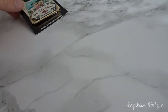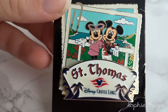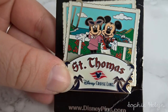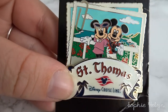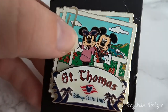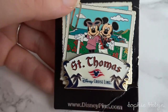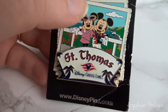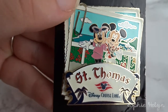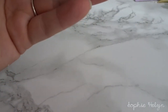Next pin is one that I was really pleased to find. This is a St. Thomas Disney Cruise Line pin. So obviously we went on our last cruise and we stopped at St. Thomas, and I just really wanted this pin to commemorate that. We also stopped at the British Virgin Islands as well in Tortola, but if this is supposed to be at the top viewpoint where we went to, then that's very cool. I think it's just an off the rack pin.